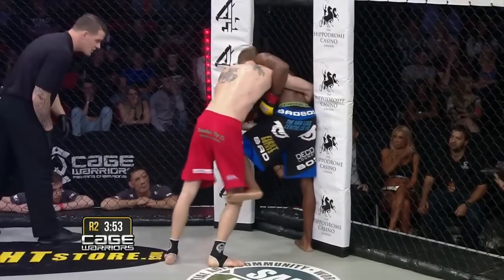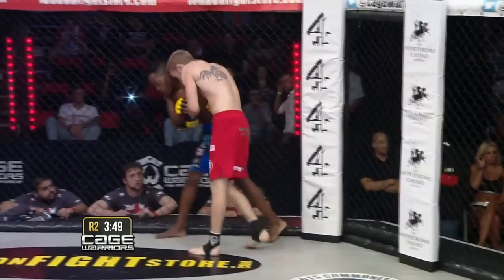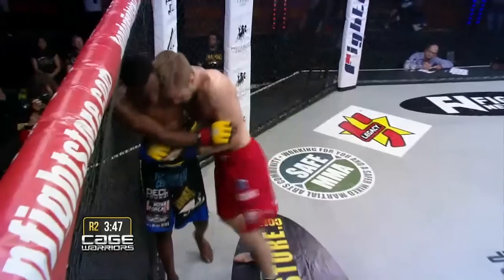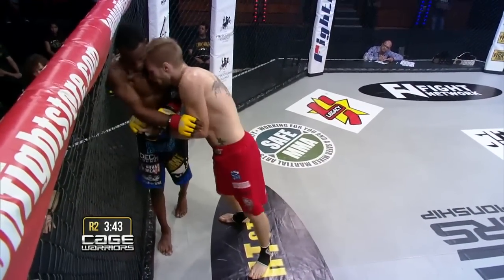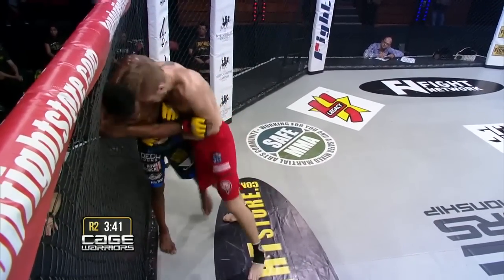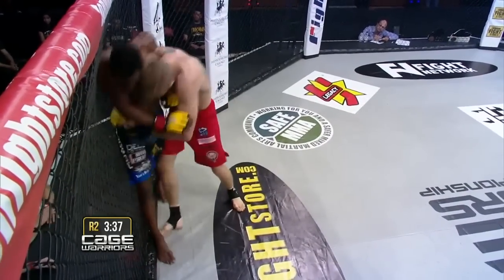And again, Marc Goddard asking for improvement, this time from Toni Tauru. Tauru throwing up a knee, just keeping Tait honest there against the fence. Tait's corner team delivering instructions.